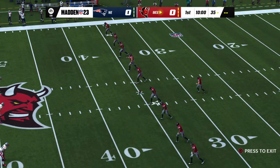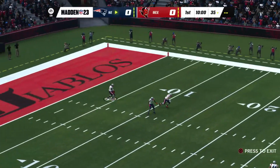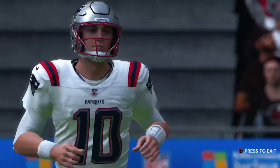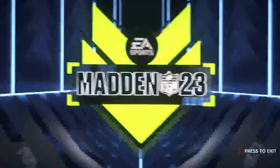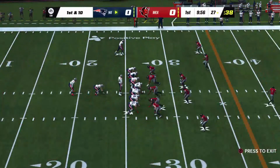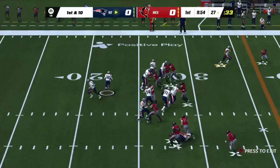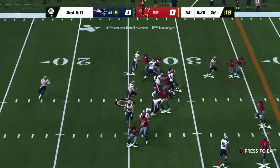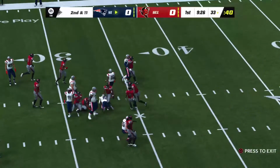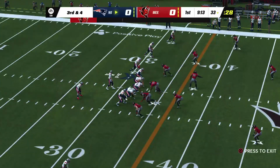Set to go now in Week 6 of the NFL season, and we are underway on EA Sports. Well, here come the Patriots now to take over on offense. They're led by their quarterback from the University of Alabama, Mac Jones. They'll start on the ground here. And they'll keep leaning on the running game. Back to the ground. And he's going to get about 7 yards on that one, up to around the 33.